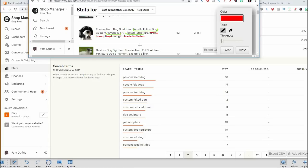So one thing I'm thinking immediately is Havanese and Tibetan Terrier are two different breeds of dog. They're similar kinds of breeds and they attract similar people, but I could split this. I could make two listings out of this. I can have one listing that's focusing in on the Havanese and another listing that's focusing in on Tibetan Terrier.